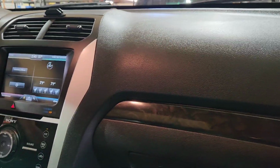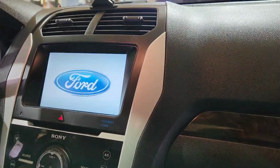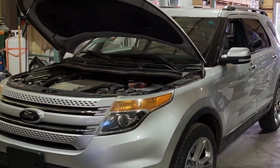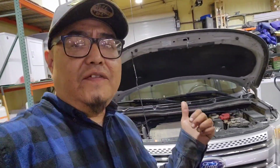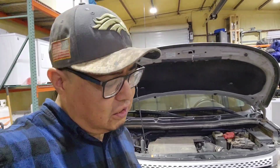I'm just a monkey with the codes wrench. The codes were cleared, so we're set. Man. So we got done with the plugs, the coils, and I cleaned the mass airflow sensors on both of the Explorers. I fixed the blend actuator door for the defrost on the other Explorer.